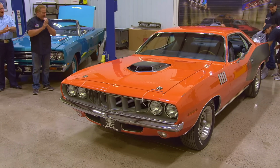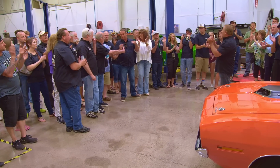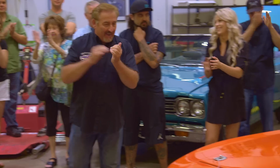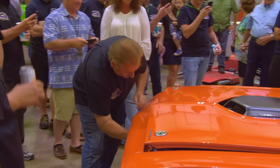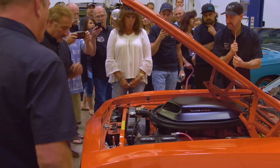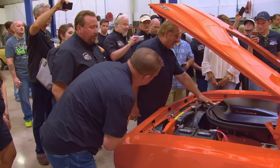Wow. Great job. Great reaction for the car. Yeah, we got a lot of applause. They crawled all over the car after we had the cover off, and all I just kept hearing was how beautiful it was. Pictures next to it, lots of selfies.